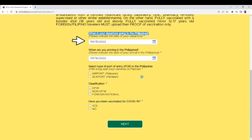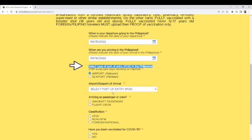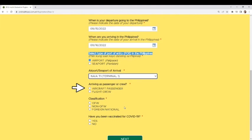Ayan. Now, select type of airport or port of entry in the Philippines. Ayan, kung airport ba yan, seaport, ayan, ilagay natin. And then airport, seaport of arrival, saan? Let's have it, NAIA Terminal 1. Now, it's more simplified than before, everyone. So, arriving as passenger or crew, of course, aircraft passenger.